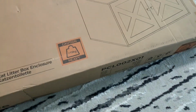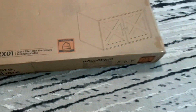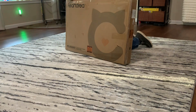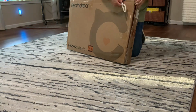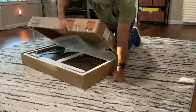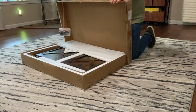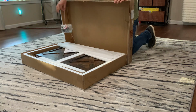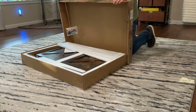So I think it's like, what's that, 32 pounds? Oh, it starts out with a kitty toy. You're gonna love that. Wow.